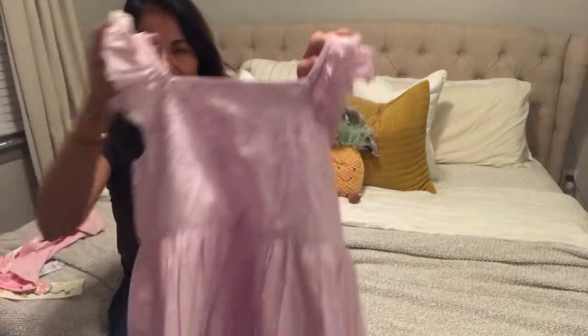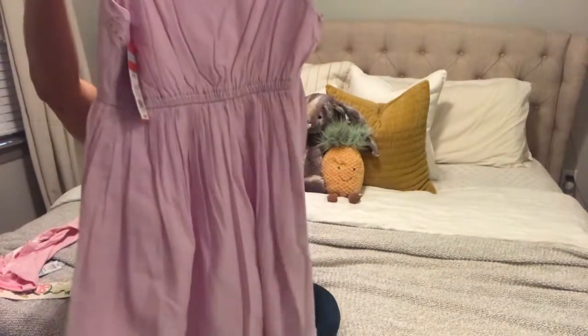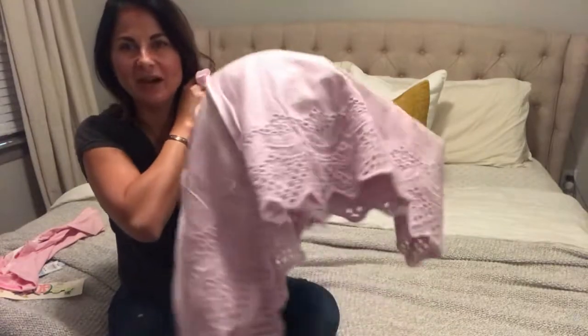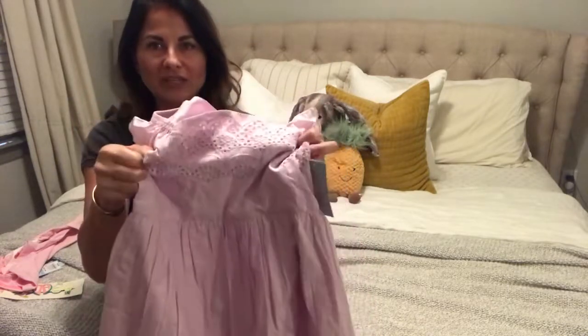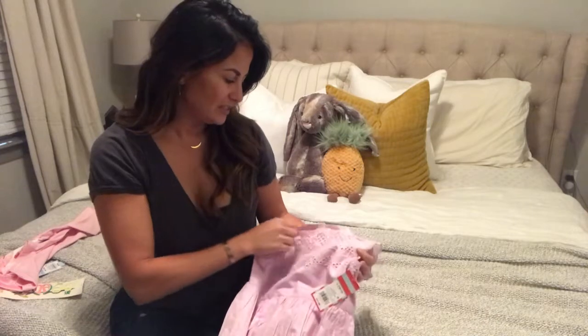So Kaylin, who is 9, I got her this dress from Target. It is absolutely adorable. I'm in love with it. It's by the brand Cat and Jack. Look at this detail at the bottom. It has the little pleated laces at the bottom. It is just so beautiful, and it is in this really gorgeous lavender color. This is a large size 10-12.